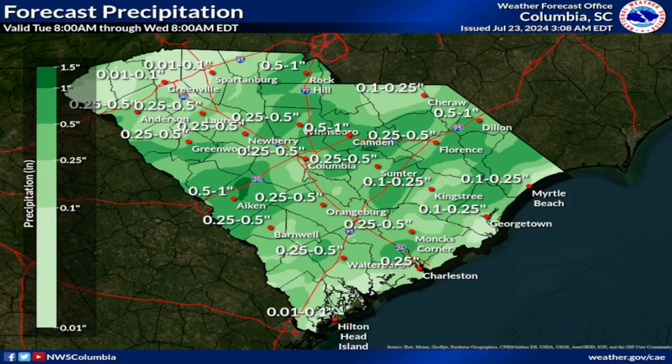So again, these showers are going to be very scattered. They're not really going to be the same as they show here. Like, I think somebody caught 8 inches of rain at Florence yesterday, I believe. I'm not quite sure.